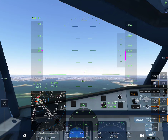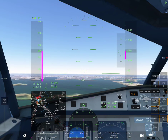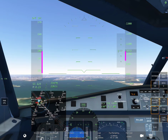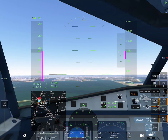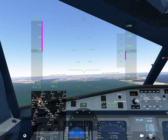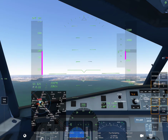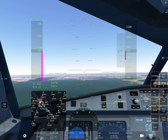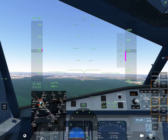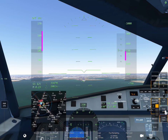So I'm just keeping the flight path vector right on the runway, taking the gusts as they come. Doing a little bit of trimming here. 1,000. See, it just pushed me off to the right there. So at 1,000, we're a touch high, still well within limits. Got it back on there.